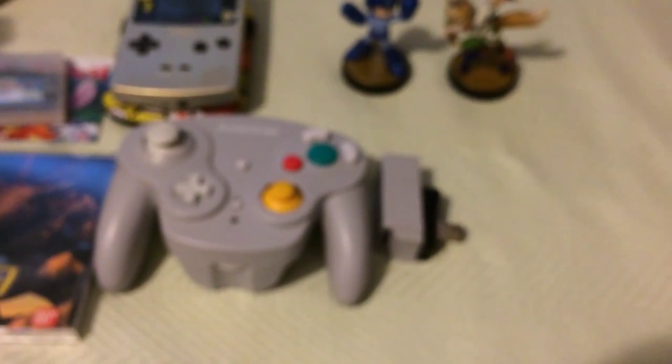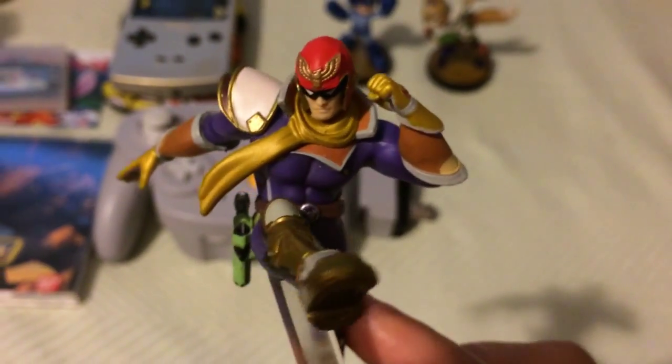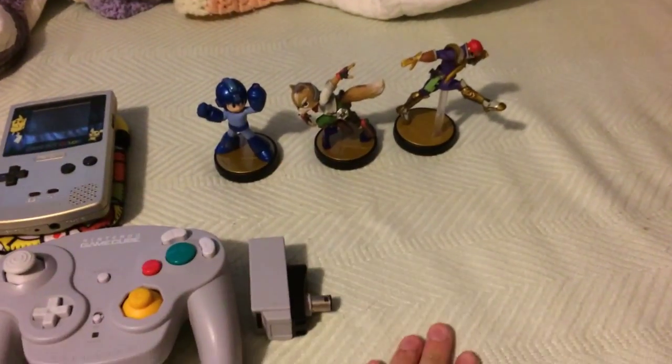And then he had so many other ones. He had Ness and Greninja and regular ones like Peach and Pikachu and all that. But I saw Captain Falcon, and at first I was like, I really don't want Captain Falcon, but I do like playing as him. And then I looked at the figure and I was like, it is kind of badass, so I picked that up. I spent a lot of money on those three, but I don't care. Totally worth it.